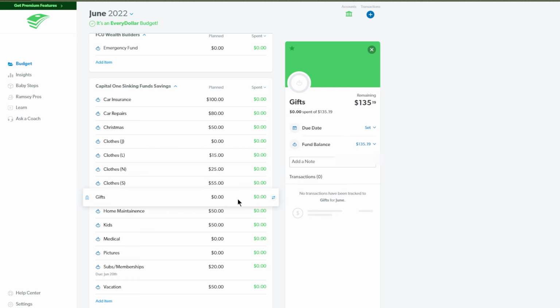Next up is the gifts fund. We're not putting any money in here. This is just for baby showers, wedding gifts, when someone has a birthday, just whatever. We don't have any birthdays or anything coming up soon, and the fund balance is at $135.19, so that's pretty good. So we're not putting anything in this month.